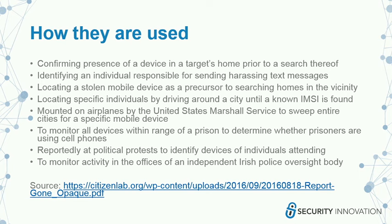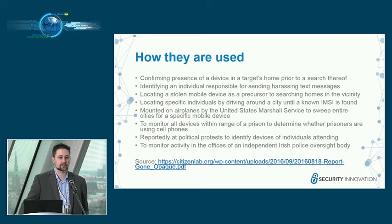Locating a stolen mobile device as a precursor to searching a home in the vicinity. I don't know the whole backstory on that, but basically saying, hey, there's a stolen device in that house, we're gonna go search the house now. Now, locating specific individuals by driving around a city until that known IMSI number is found. So you could pretty much just dragnet and pick up every IMSI number until you find the one needle in the haystack, and there are cases of them doing that. They are mounted on airplanes by the United States Marshals Service to sweep entire cities for specific mobile devices. So now you can see where everyone is all at once if you don't already have access to the cellular providers.